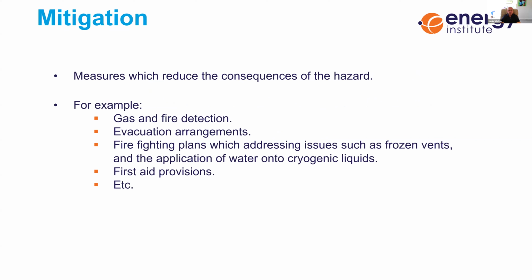And finally, mitigation, obviously measures which can reduce the consequences of the hazard: gas, fire, and vapor detection. Make sure your evacuation arrangements are correct. Firefighting plans are also updated. And also not only your own firefighting plans, make sure that fire response personnel that are coming on, so fire and rescue authorities, are also aware that there may be a change to your facilities as well. So you're not just using diesel vehicles on site now, you're using other alternative powertrains as well. And also make sure that your first aid provisions on the site are obviously updated accordingly in association with the new powertrains as well.